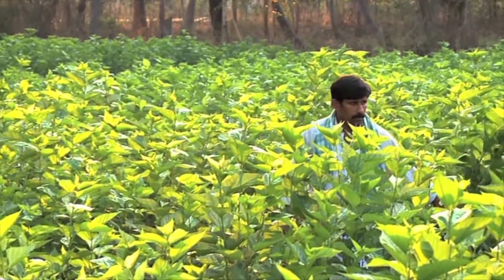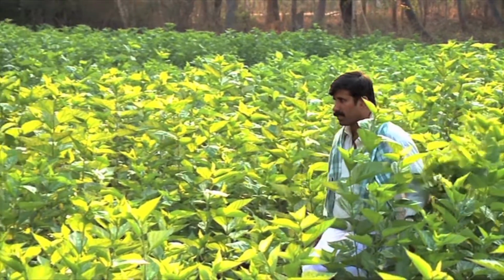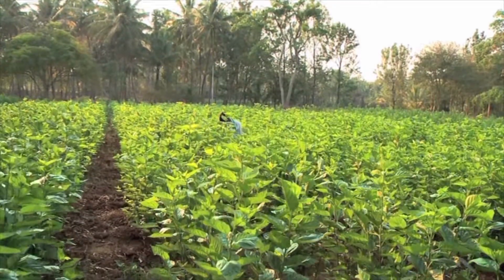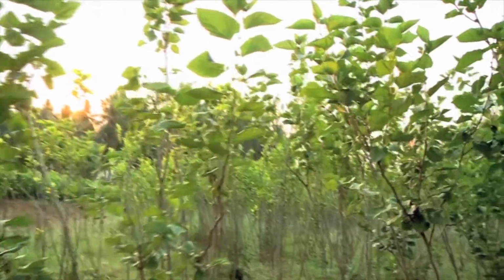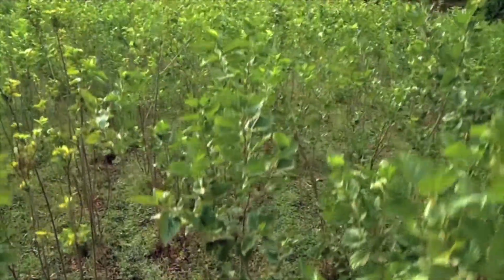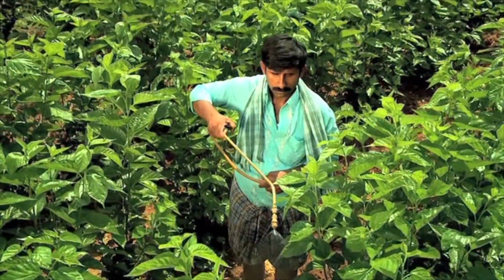Meet Shivakumar, who first switched from traditional crops to sericulture 6 years ago. He now grows mulberry plants and rears silkworms. The mulberry gardens are carefully maintained, ensuring that only the healthiest cuttings are planted, that they receive enough water and fertilizer, and are protected from pests.